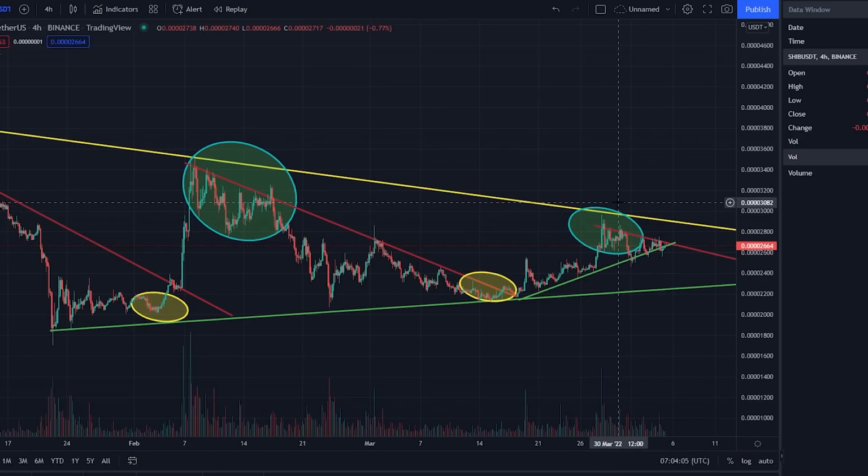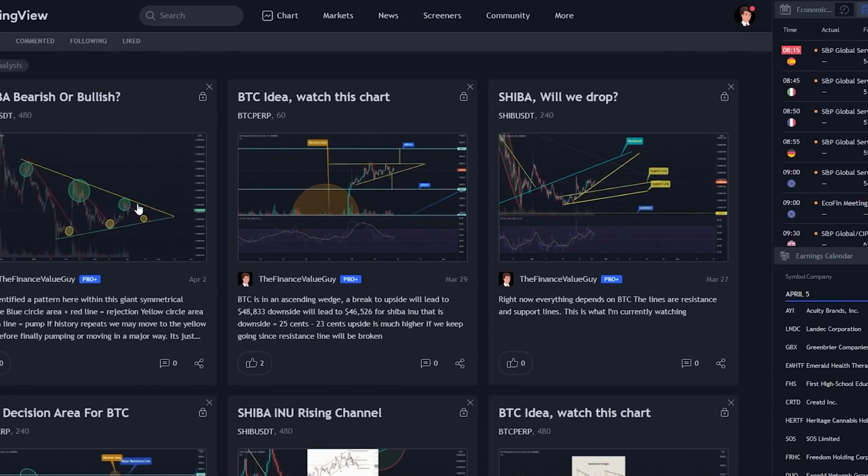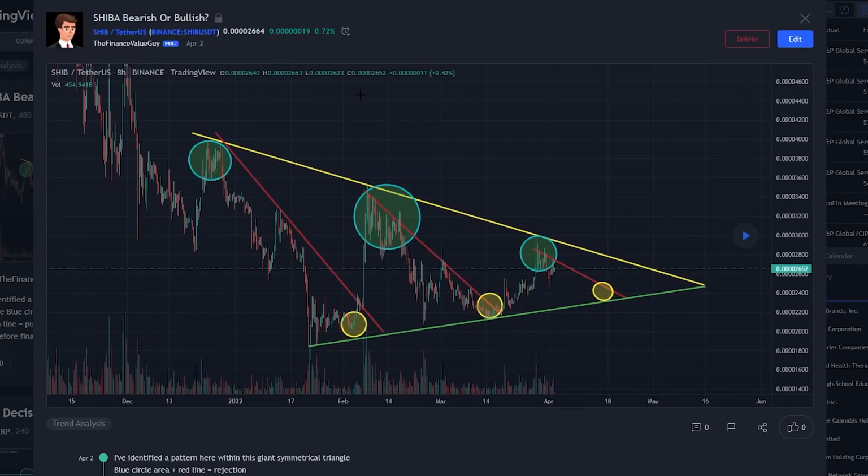The one most people use is the 4 hour chart, but let me check my charts. I do believe this was 8 hours. Yeah, this is the 8 hour chart. So I published a chart on April 2nd, and I do believe everyone needs to see this, simply because I'm pretty sure what I found is, I don't want to say groundbreaking, but it's pretty interesting. And I'm pretty sure it gives us a nice insight as to where Shiba Inu is going.